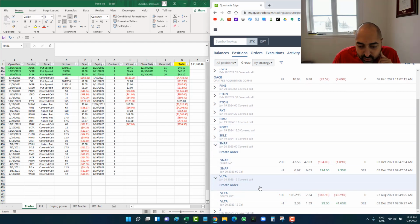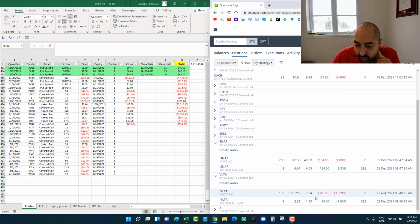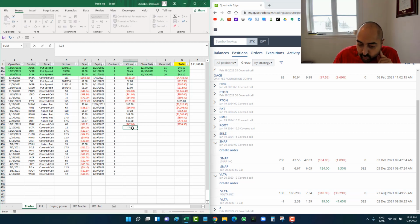Then I've got Volta, also in my RSP. Where is it? So this one, the shares are worth $7.34. So minus 7.34. Then I've got SoFi. Where's SoFi? It's in my RESP.